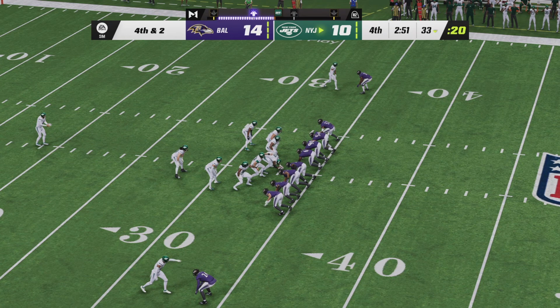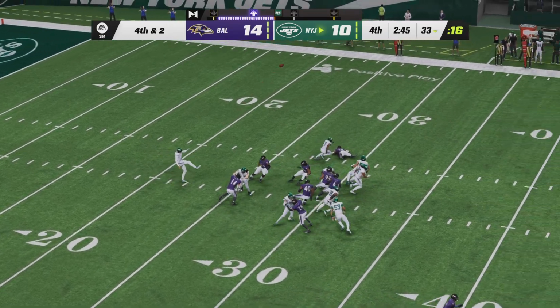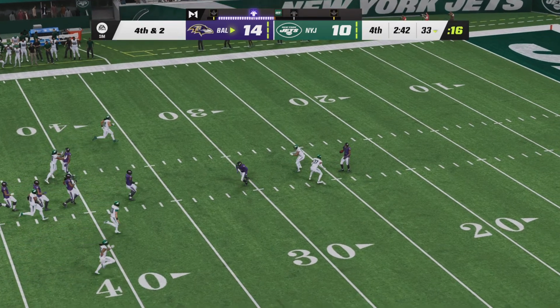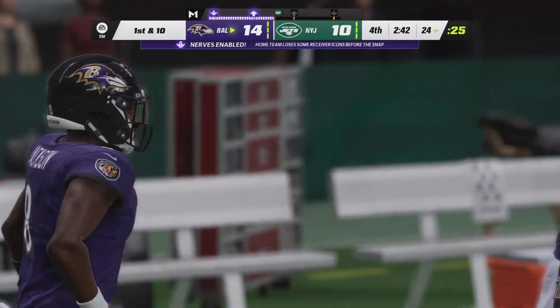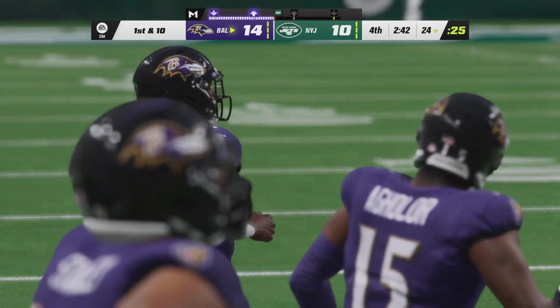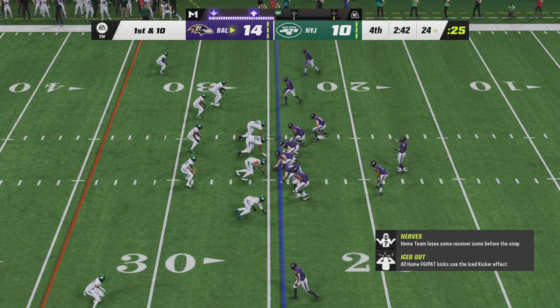Here's Thomas Morstead now as he's on to punt for New York. And here's a fair catch taken at about the 24-yard line. So a change of possession here on the punt. And out will come the offense as they take over. And Baltimore's offense set for this next possession.